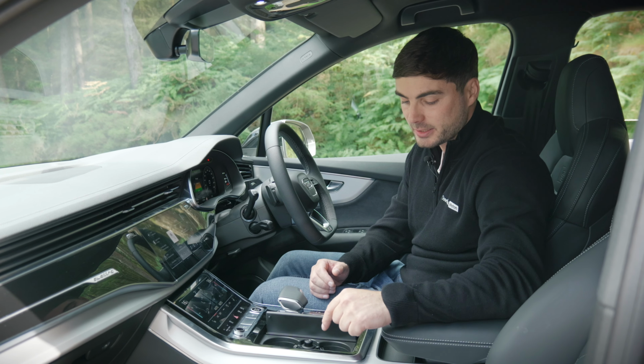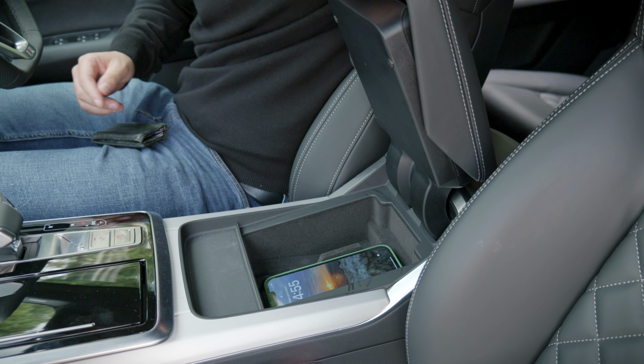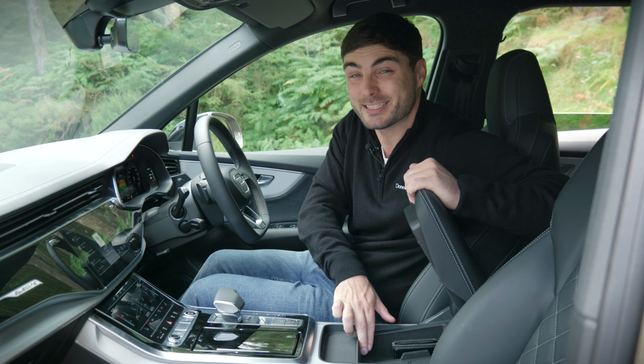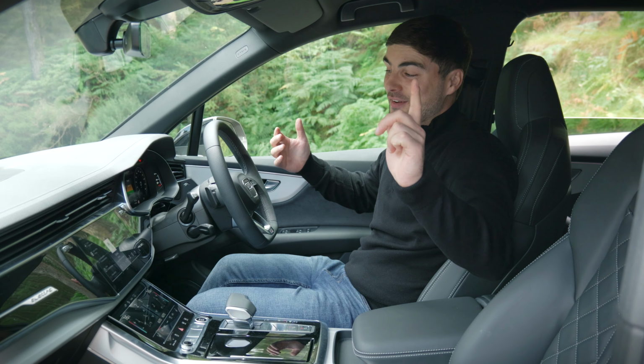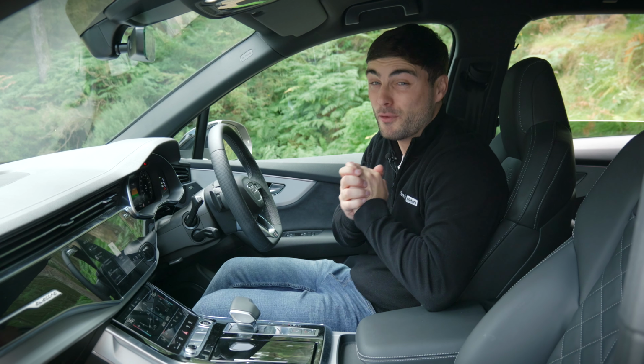There's also cup holders here. Then in here, one thing I love about Audi cars is there's always a bit of storage, and there's a wireless charger in there too, as well as two USB-C charge points. So as a whole, it's a lovely place to sit, very comfortable. It would benefit from a panoramic sunroof, but beggars can't be choosers, and truthfully, it's a lovely place to sit.